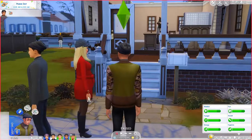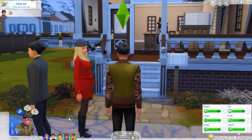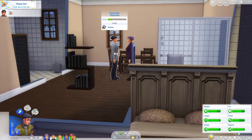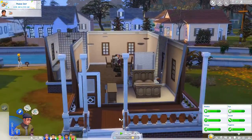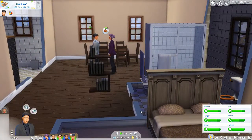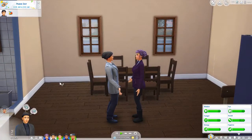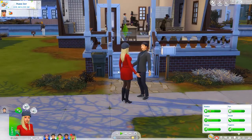But as you can see, his girlfriend Sandy is pregnant, and he just found out she was cheating on him with Ellis. So they are no longer friends, and they're just kind of living in this house together because, well, none of them have enough money to move, and yeah. Also, they don't know who the dad is of Sandy's baby.